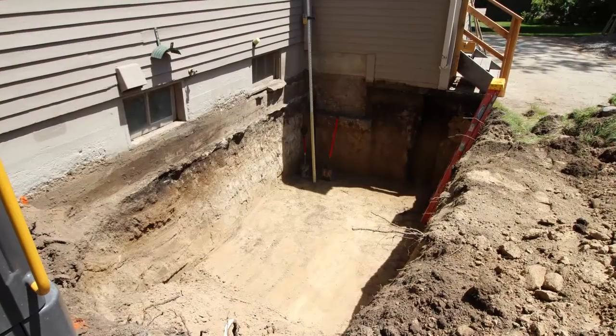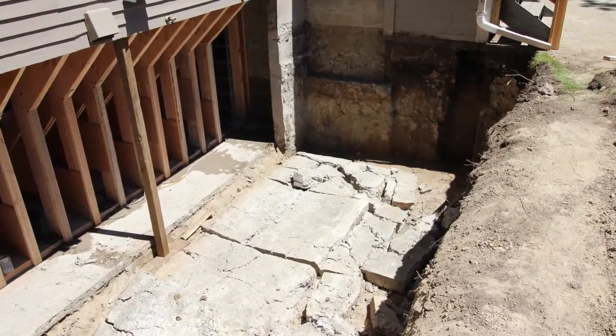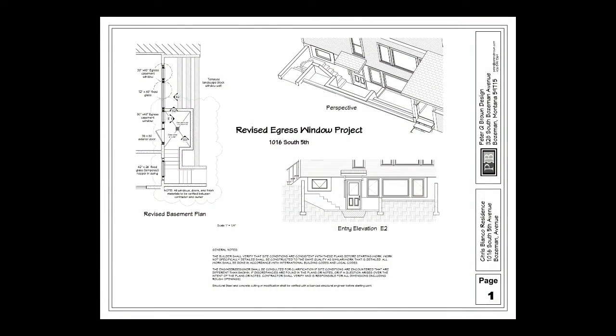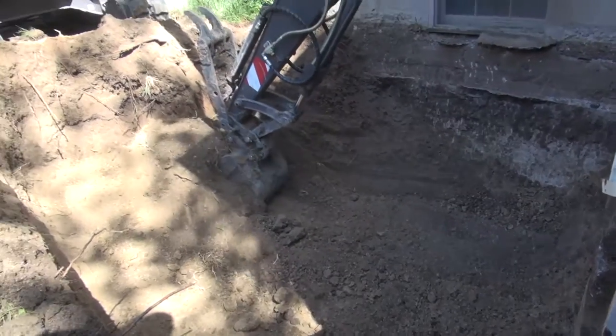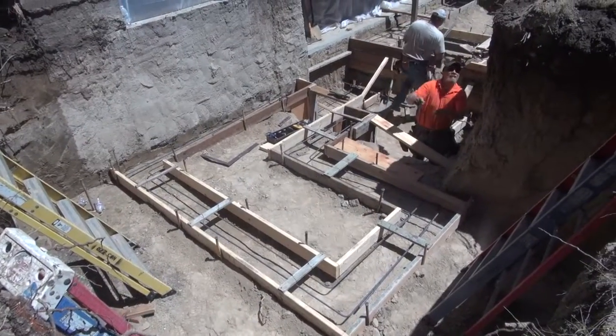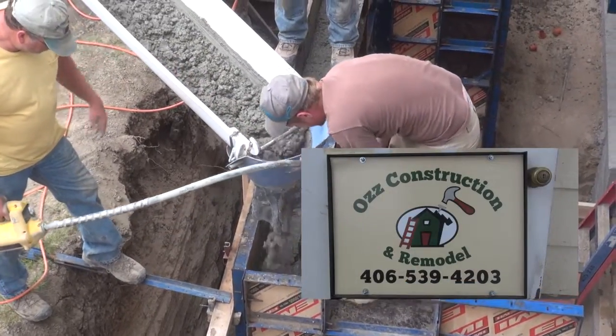In part 1 of these videos, we discussed the excavation, wall demolition, and the install of these new concrete walls and entry steps in this relatively tight space. Lowell Carey and Jason Smith of Oz Construction did a great job executing this part of the project. Everything went in as planned with no problems.